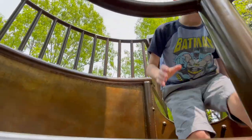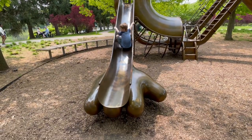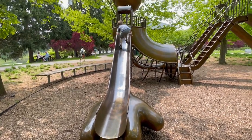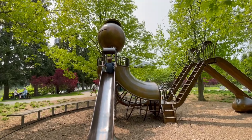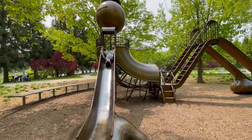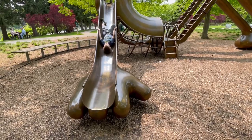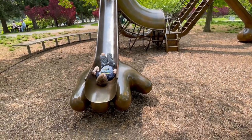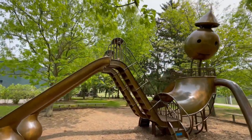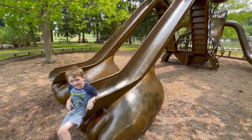Where is he? Here he is. He's going to come sliding down the hand. The arm to the hand. What are you doing? Slide down. Braver than I am, kid. He's gonna go down the feet. There he goes.